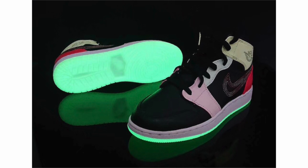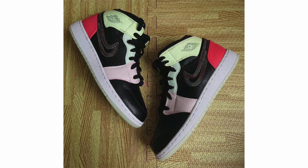The next Air Jordan 1 Mid to look at is a kids exclusive, and it's known as Glow in the Dark. Before we jump to the glow in the dark element of the shoe, we're going to talk about the upper, which features black leather on the panels and across the toe, while the swoosh logo that lands on the panels and extends towards the heel is stitched. In addition, we have shades of pink, crimson, as well as a light green, while white covers the midsole. The last detail is a glow in the dark rubber outsole.